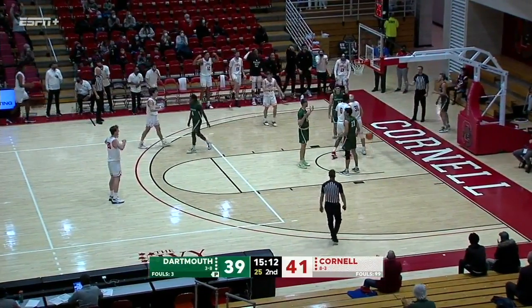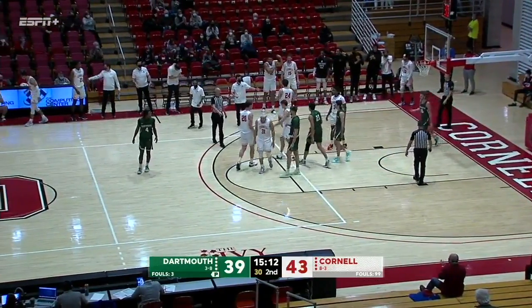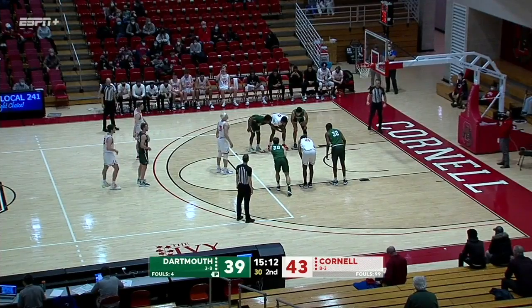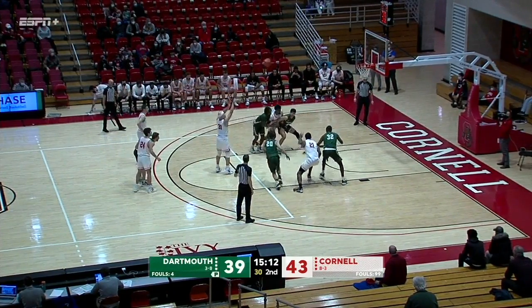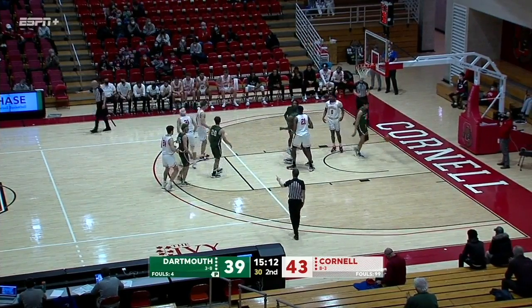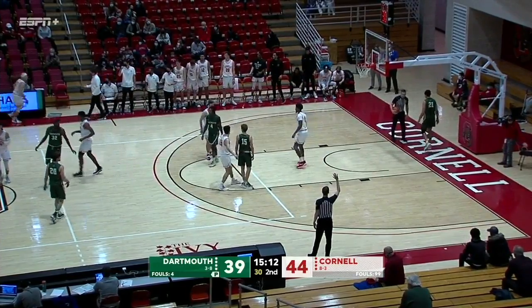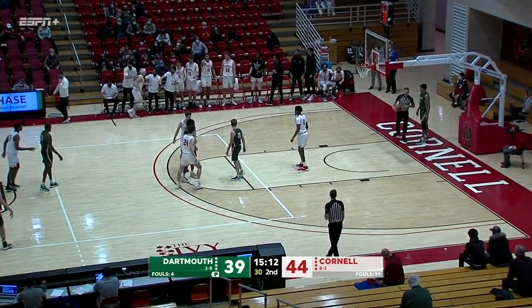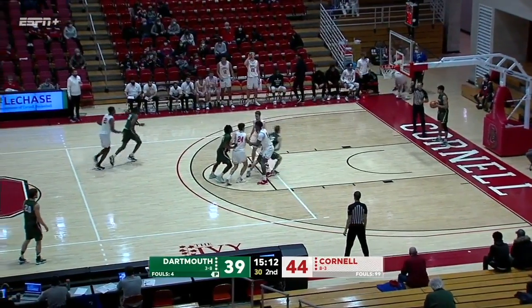Gray for Cornell. Off the window on the layup. Counted in a foul. Really using his body, taking it to the hoop, being aggressive, and here rewarded with a free throw. So 9 points off the bench for Isaiah Gray. We also referenced Cornell's potent bench scoring, averaging 43 points out of their bench.